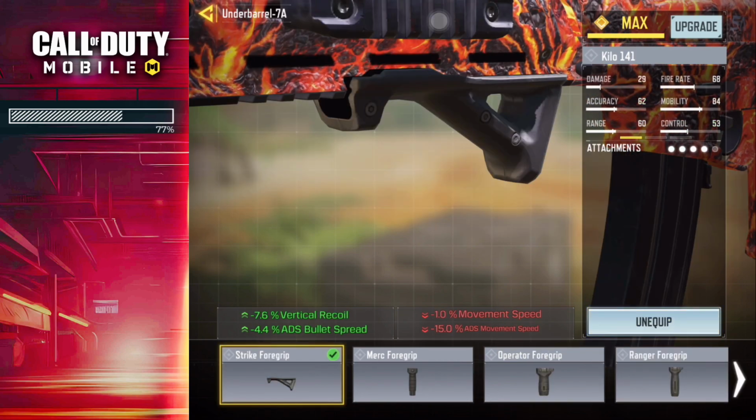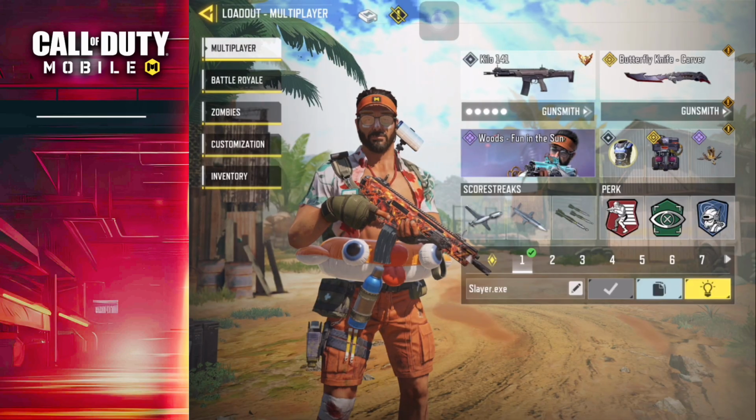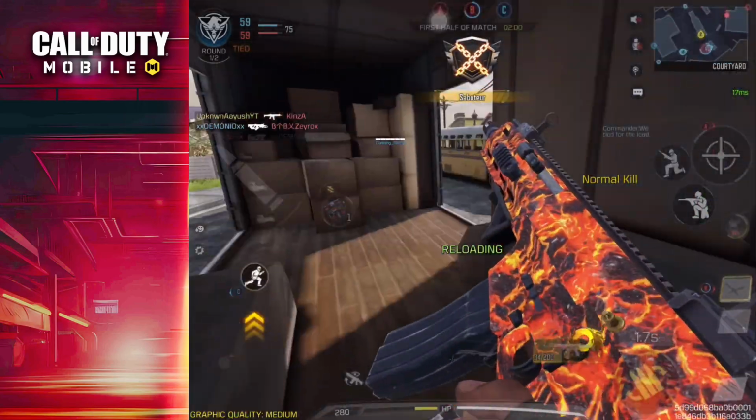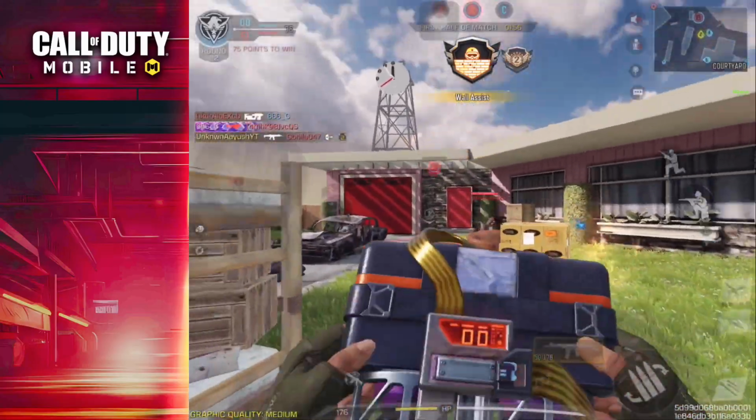Furthermore, the strike foregrip has been added to offer superior vertical recoil control and increased accuracy during aiming down sights. Lastly, the large extended mag B has been chosen for its expanded magazine capacity. These components constitute the optimal loadout for the Kilo 141. When combined with the recommended perks, your overall gameplay is bound to receive a significant boost.